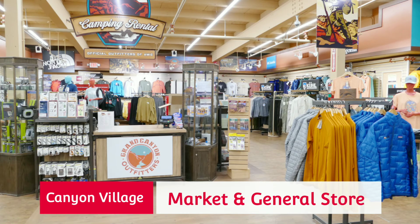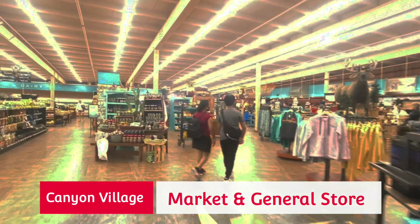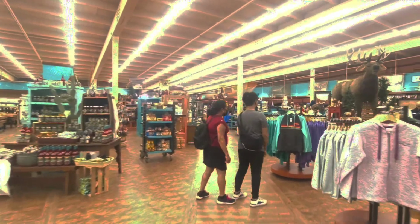The Canyon Village Market and General Store is a full-service grocery store, a souvenir shop, and a general store all in one.